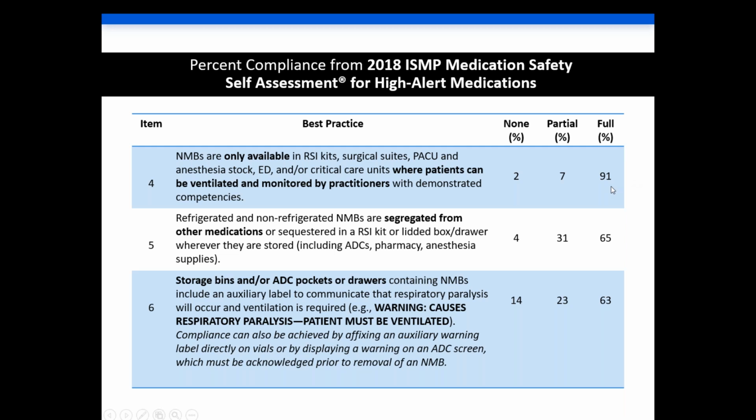Now, it could be that we're getting high numbers like that with the self-assessment this past year because people are motivated to do that self-assessment in ways that people maybe that aren't motivated didn't complete the survey. So we have to take that into account. It's not a controlled study that we're doing here.